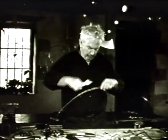Calder invented an art form all its own. Mobiles, his friend Marcel Duchamp named them. Jean-Paul Sartre once remarked, "A mobile is a little private celebration."